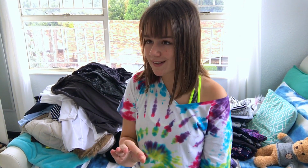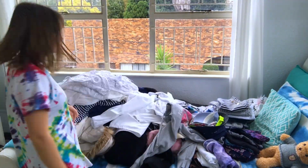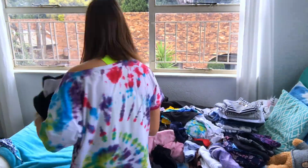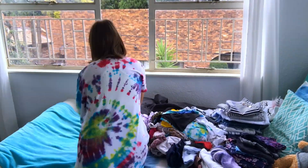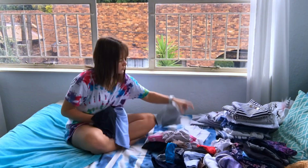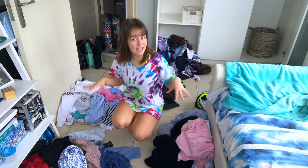Now it is time for step three, which I could have avoided, but it is to categorize my clothing. If I didn't just throw all of my clothes out of my closet and make a big pile, my clothes would have already been categorized, but since I didn't think of that, I need to recategorize everything so that I know where everything is. Okay, I know it looks like I just took everything off of my bed and threw it on the floor, but we actually have piles in here.